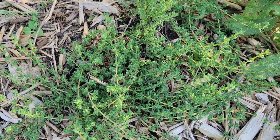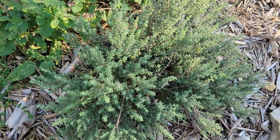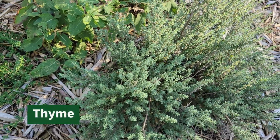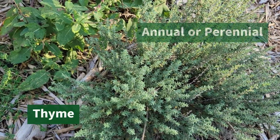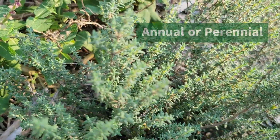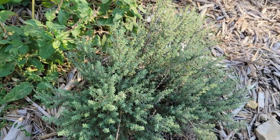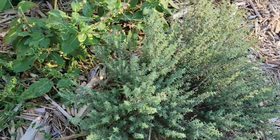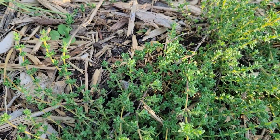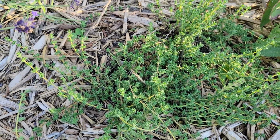This is our next herb that you can use for the holidays. This is thyme. Thyme comes as an annual and also as a perennial. And these two plants, this is a regular thyme. It's a traditional flavor of thyme. That is a perennial. As you can see, it's kind of bushy. And then over here is more of a creeping thyme. This also is a perennial, and this is a lime scented thyme.